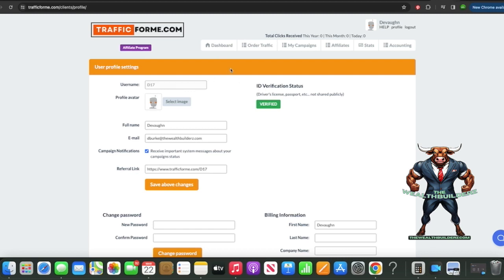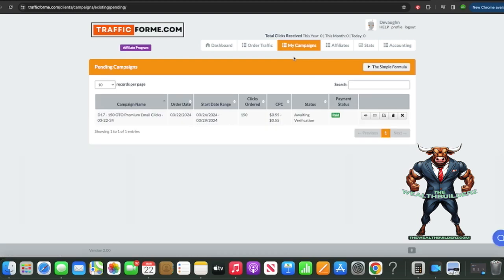This is where you order your traffic. This is where you buy your campaigns. This is where you get people to sign up. As you can see, I purchased premium email clicks for $150. Clicks is when people click on your link, at 55 cents cost per click. If you don't know anything about online marketing and paying for advertising, CPC is your cost per click, and a click is when people click on your link and see what you've got going.